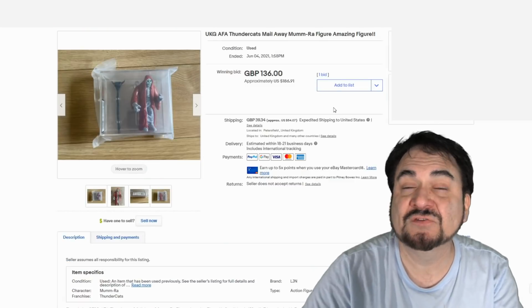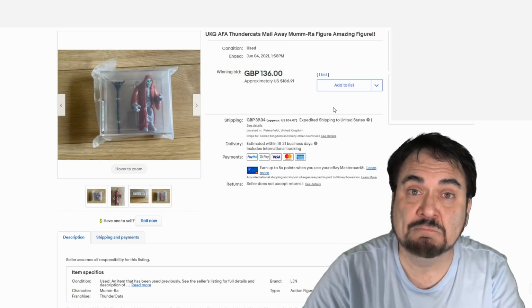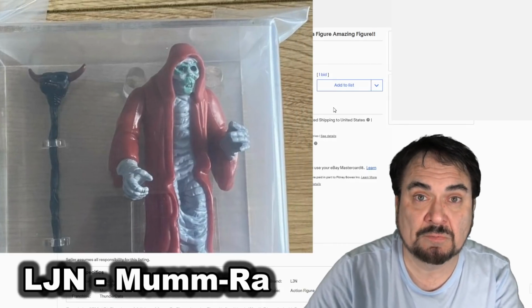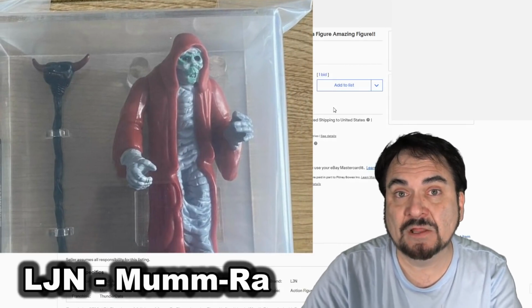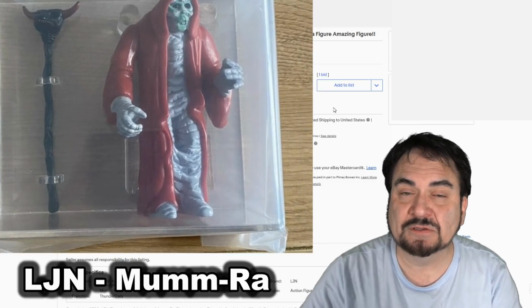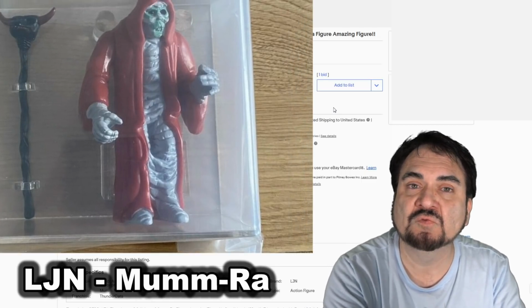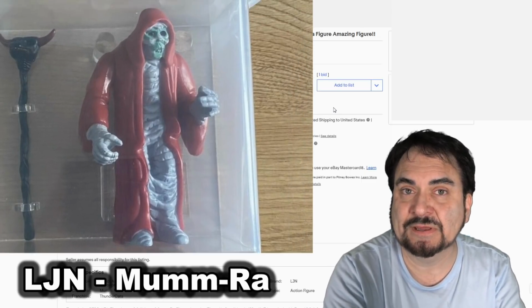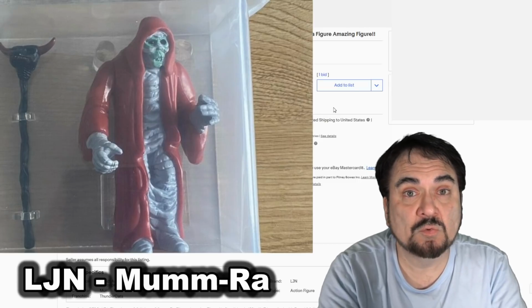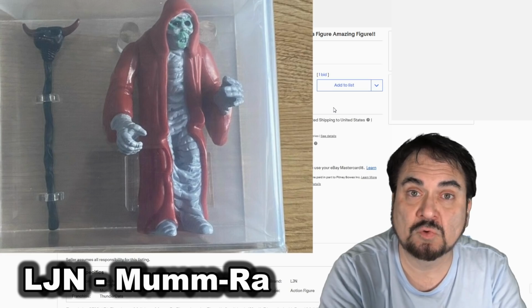Now, most of the toy lines from, say, the '60s, '70s, '80s, and '90s offered some form of mail-away figure, game, or something. Here is Mumra, the mail-away Mumra. The standard Mumra obviously does not have the permanently attached cape. Totally different looking figure. Many people are confused when they run into these that didn't actually collect them back in the day. This is the mail-away you see here. $186 for him with his actual weapon.